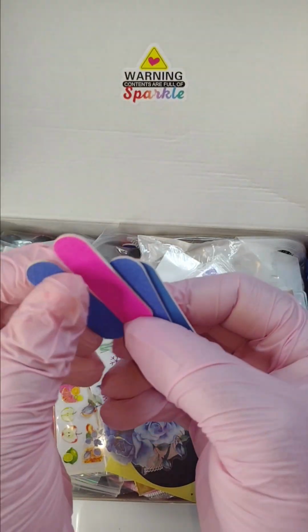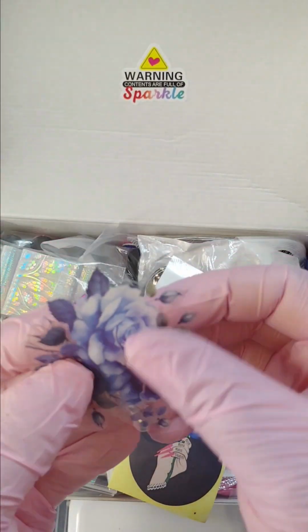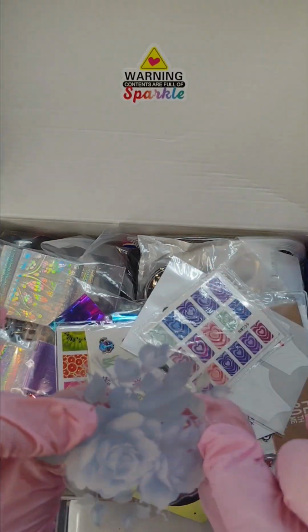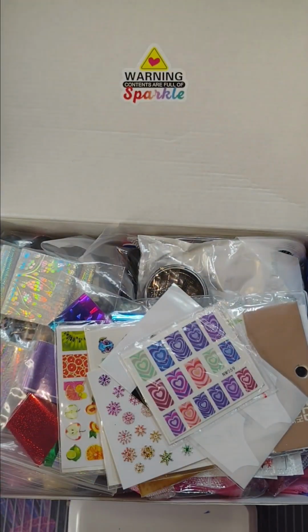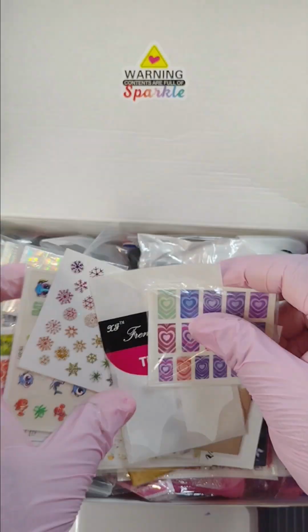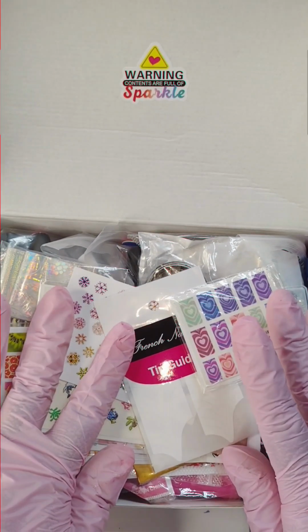All right, she gave me a couple of these. Little nail files. And a blue rose. How cute. I like that. And another sticker. Oh, this is so sweet. All right, guys, so it's a lot of stuff in this box, so I'm going to take it off of here, and we're going to go through it, okay?